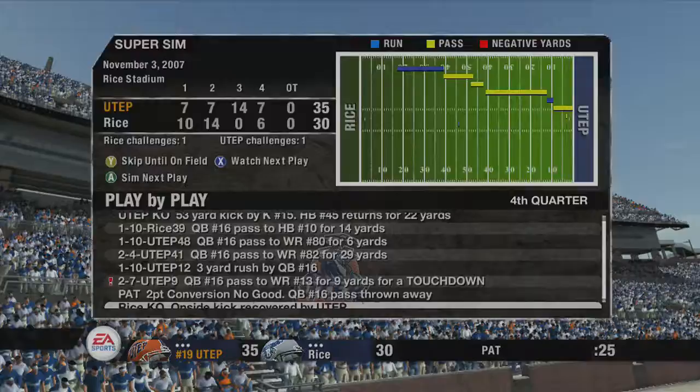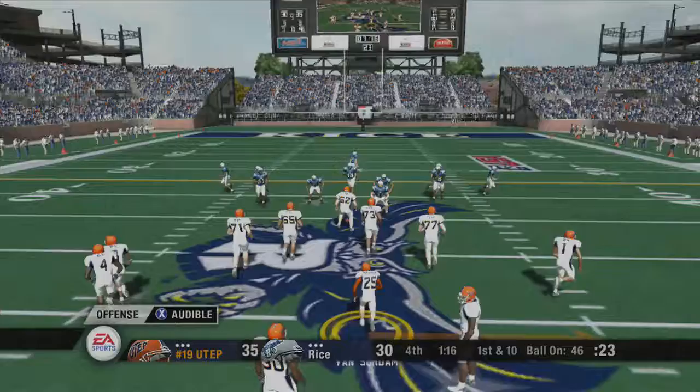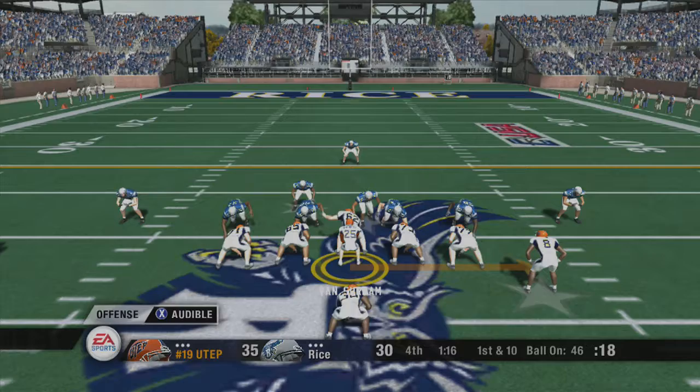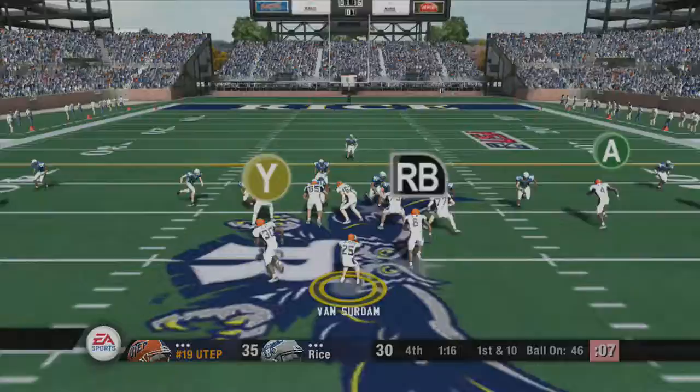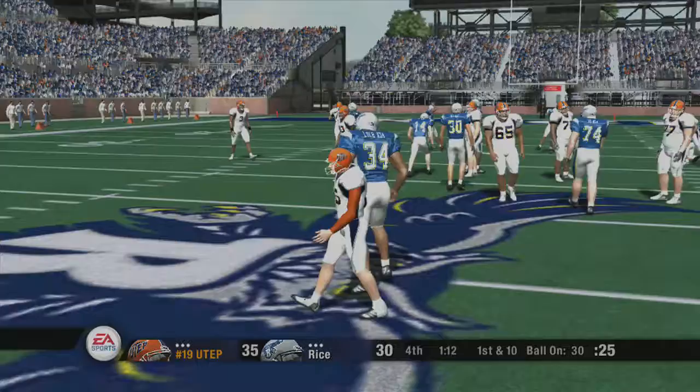UTEP lines up with a great opportunity to put this game to rest. Texas El Paso is going with a flexbone offense. He may have changed things up here. Looking to throw. He zips it. Complete. They'll bring him down at the 30. Good pickup by the receiver. Yeah, this kid loves to play. He wants the ball every time they throw it.